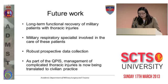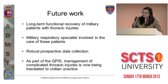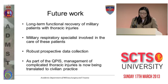In terms of future work, we are not clear on the long-term functional outcome of the military patients with thoracic injuries. Therefore, a study has been approved to look into this. We've also appointed a military respiratory specialist to be involved in the care of these patients. We will encourage robust prospective data collection to give further insight into the long-term outcomes of these patients.